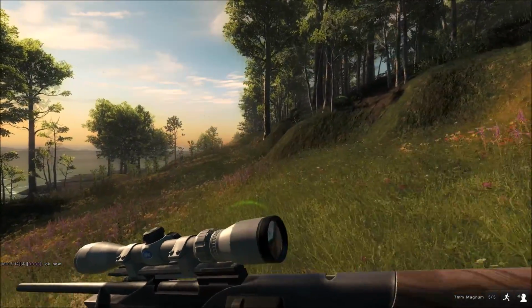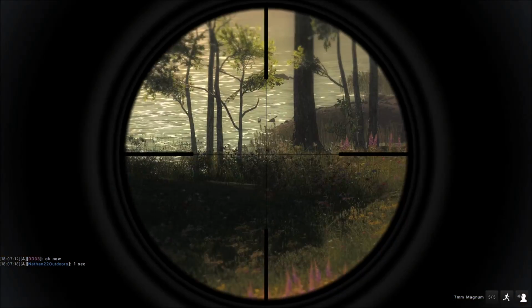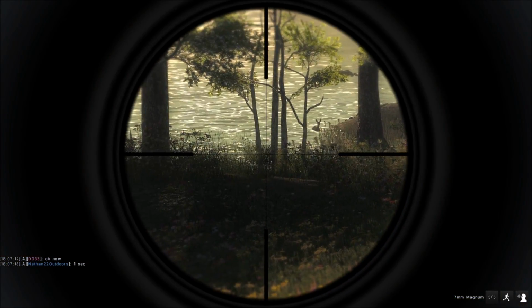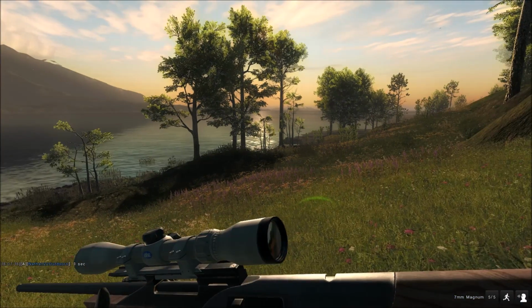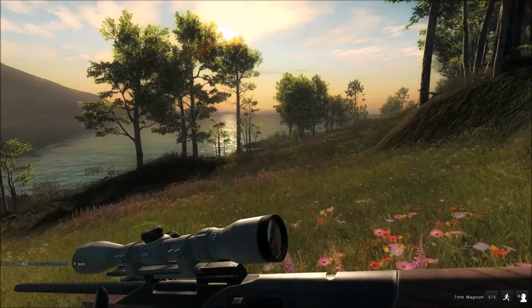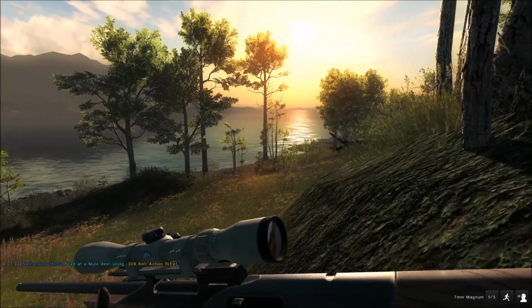And we're going to get up to the top of this point here, so hopefully we can see down into the beach. And there he is right there. Yeah, there he is. So he's kind of trotting right now, and hopefully we can maybe spot him and get a shot on him before he spooks and goes crazy again. But most likely he's going to run, and we're gonna have to take some shots.